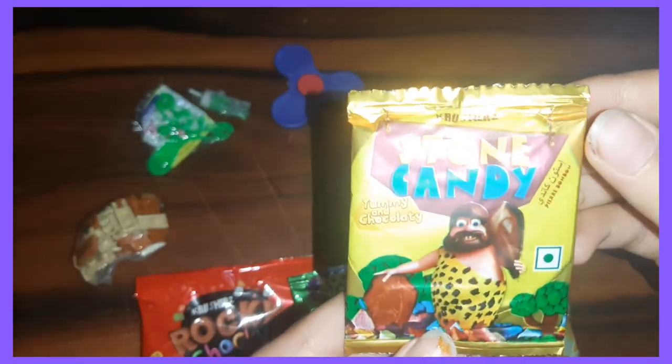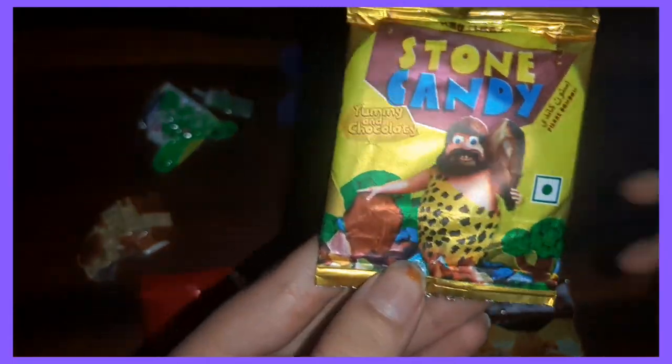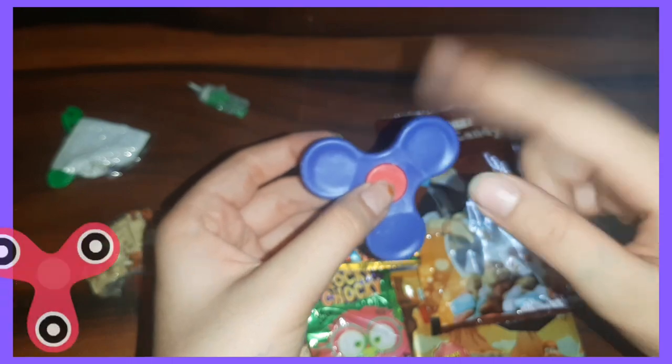Then we got these ones. These are stone candies. Actually, they are looking pretty cute. So these all are stone candies. And after that, let's see what we got. Okay, we got a fidget spinner. Oh my god.